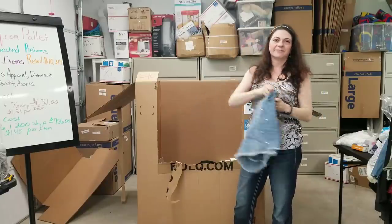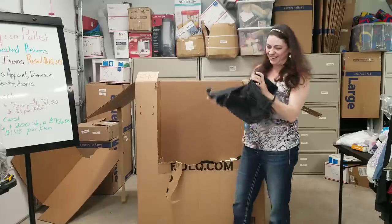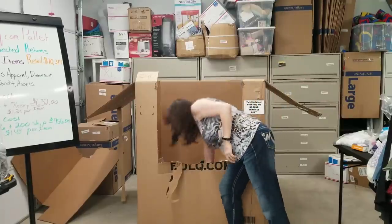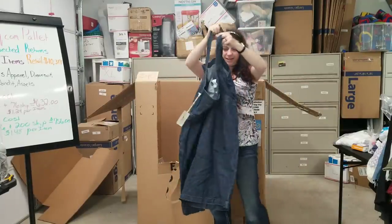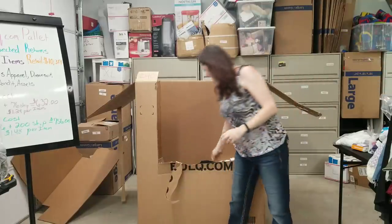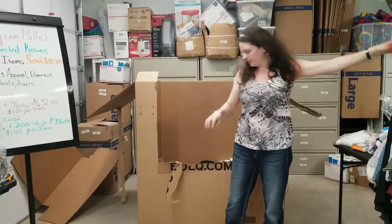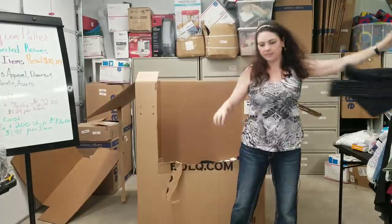It's very studly. I know that's bad. I'm sorry. I couldn't help it. All right. Skirt. Looks like an overall dress. Red shirt. Dress pants.